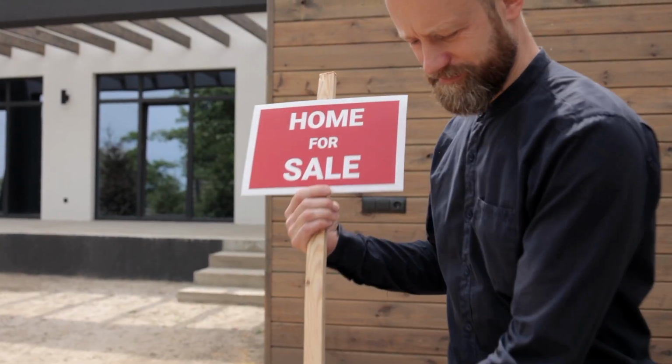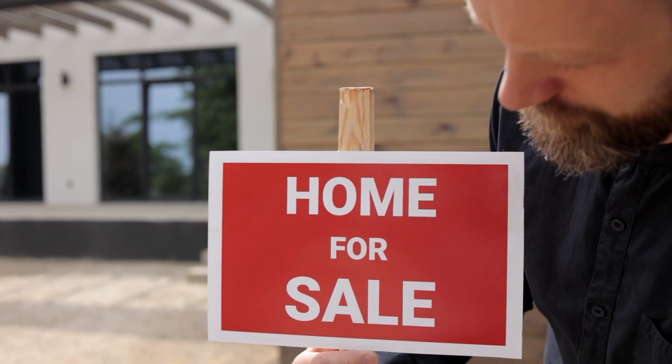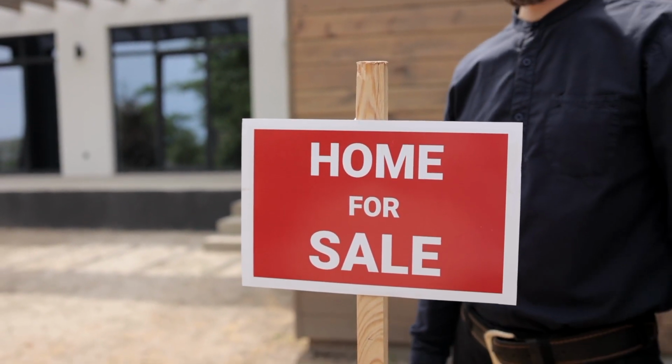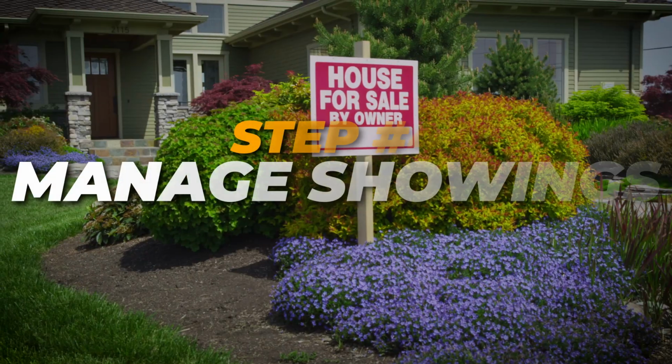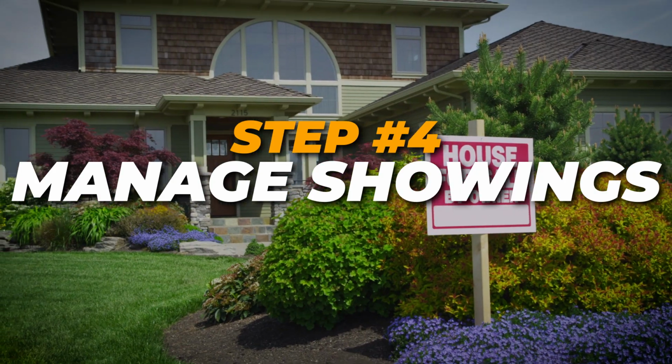To market your home properly, you may also want to consider putting a sign in the front yard. This helps to capture those that are kind of driving through, whether they're visiting family or friends, and they may be looking for a home in your neighborhood. So step 4 to getting your home sold without a realtor is to properly manage showings.